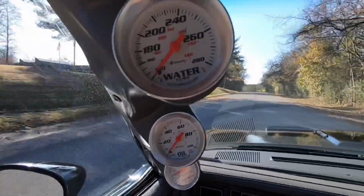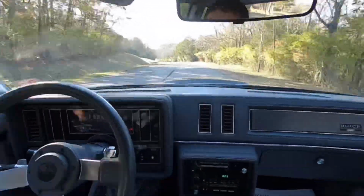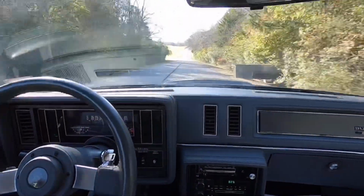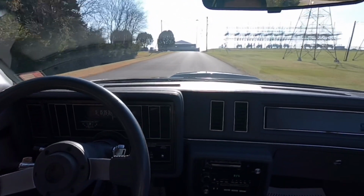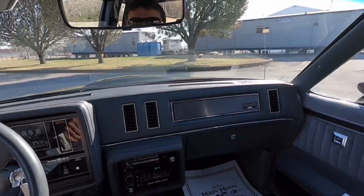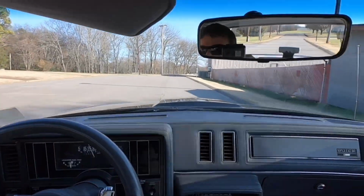See, the gauges aren't working. They're there. They probably just need to be hooked up. I love that sound. You're playing with the gas pedal. As you can see, when you turn left, it actually says left turn. I could get used to driving this thing around just from that blow-off valve and the turbo squealing.